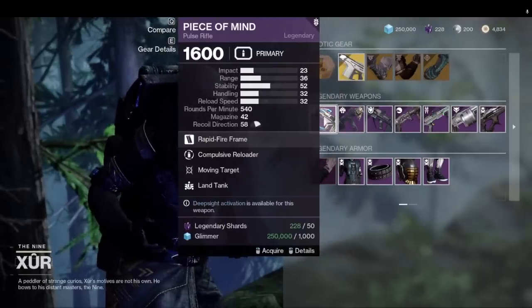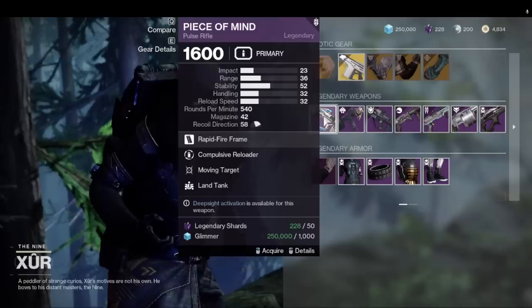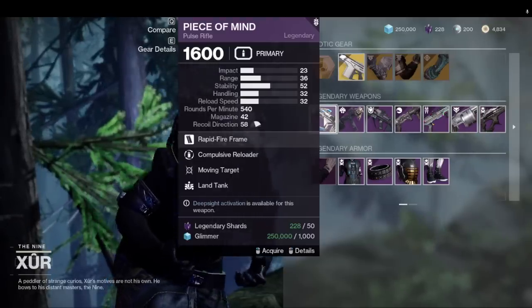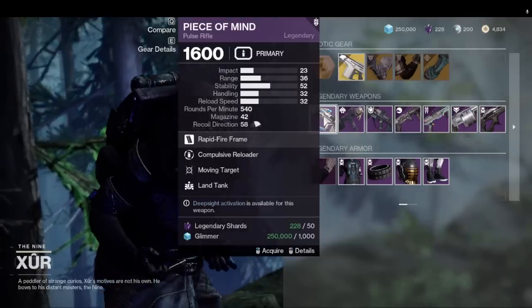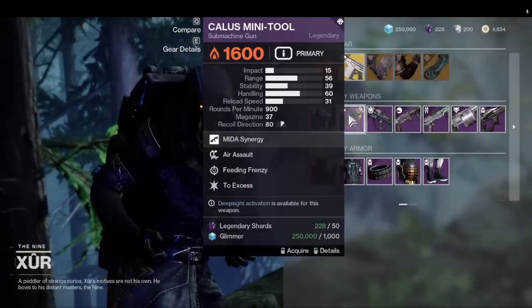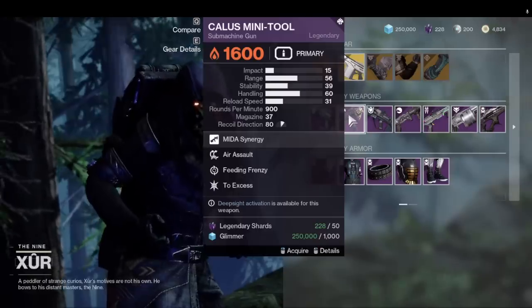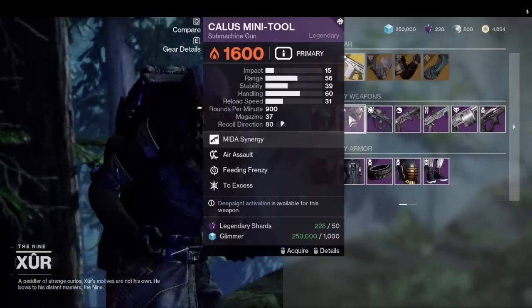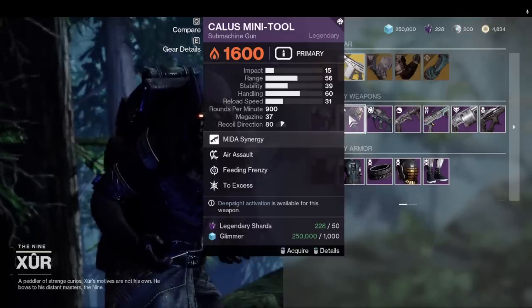On to legendary weapons, we have a Peace of Mind with Compulsive Reloader, Moving Target, and Land Tank. This is a deep sight activation weapon. We have a Callous Mini Tool with Air Assault, Feeding Frenzy, and Excess. Another deep sight activation weapon. Definitely pick these up. This is awesome if you're a free-to-play player.